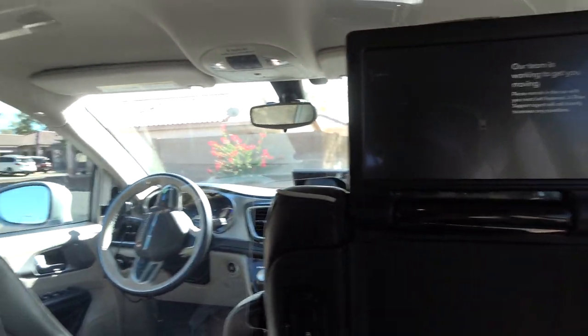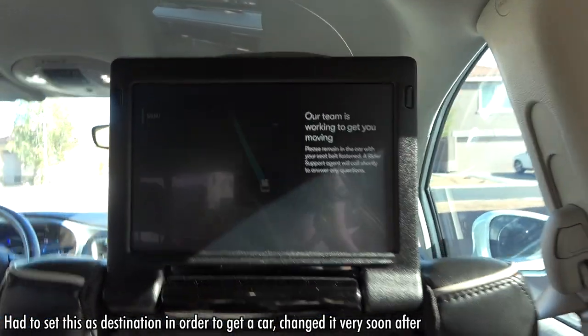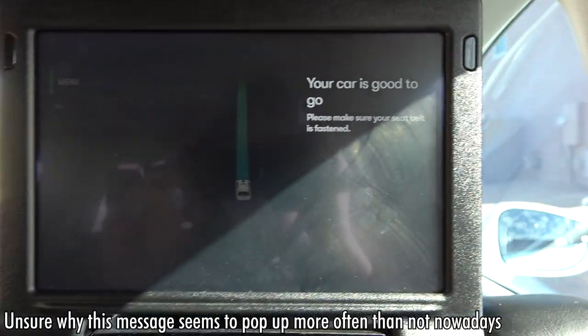Heading to closest spot to Intel. Please make sure your seatbelt is fastened. For any questions, press the help button to speak with a rider support agent.